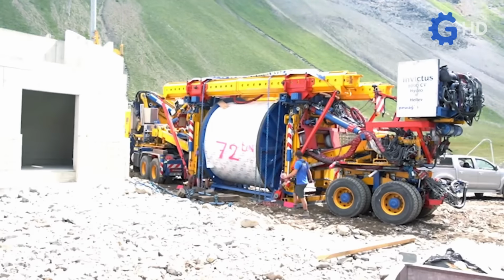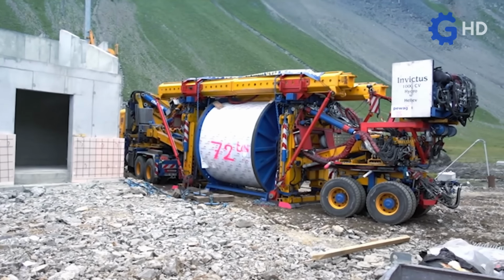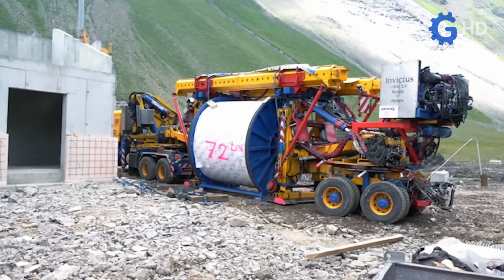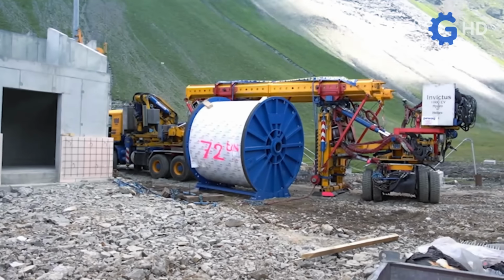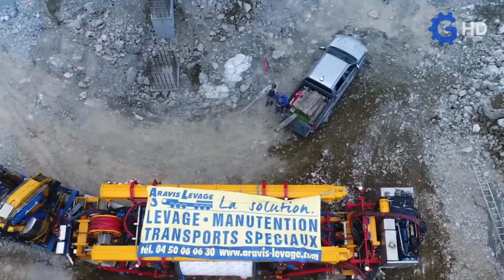Additionally, the trailer features a stabilization system that keeps the reel securely in place at all times, along with a single rear axle that can rotate 360 degrees and be remotely controlled for precise maneuvering during loading and unloading.